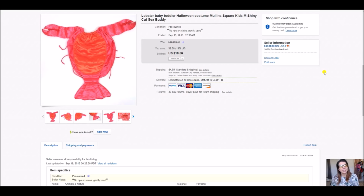So I ended up getting it listed in time for Halloween last year, and it did not sell for Halloween last year, so it ended up kind of sitting in my store, and then it sold for Halloween this year. But when all was said and done, I made just under a $10 profit on these.